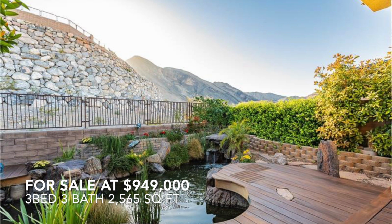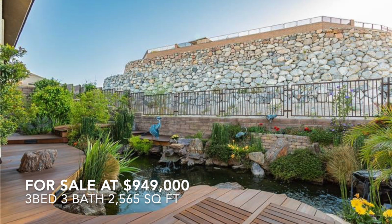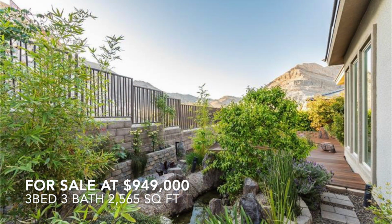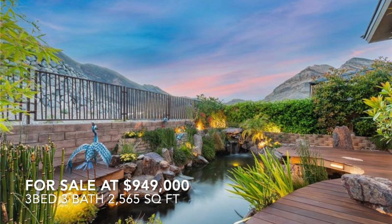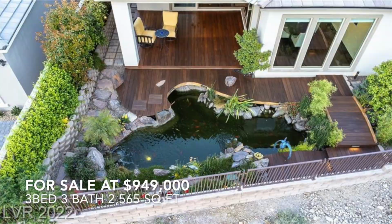And also that backyard. Look at this koi pond. Oh my goodness. And all that decking makes it feel like you're in a little Japanese pagoda in the middle of nowhere. Talk about living beyond the strip. You won't remember what the strip looks like when you're in your surreal and tranquil backyard with that stone backing built up from the other houses above. You have nobody in your backyard, total privacy. And what a really unique place to unwind at the end of the day, that is for sure. And this one can be yours right now for $950,000.